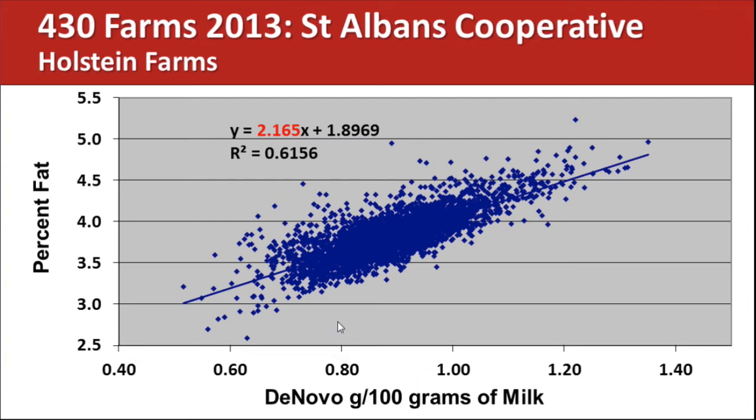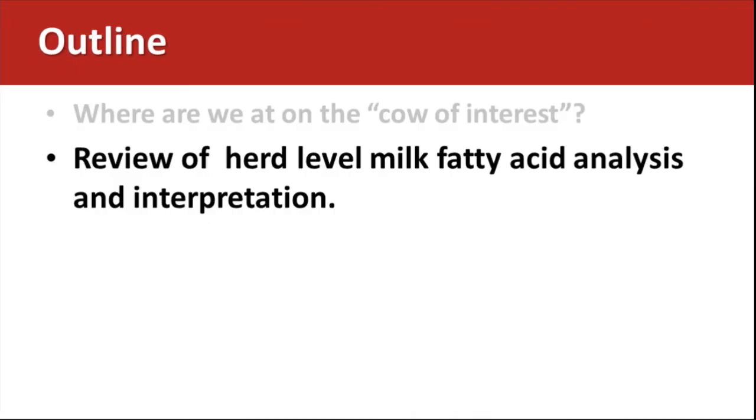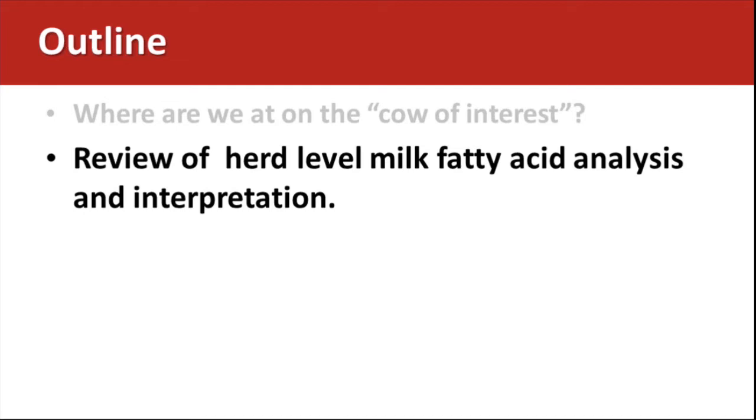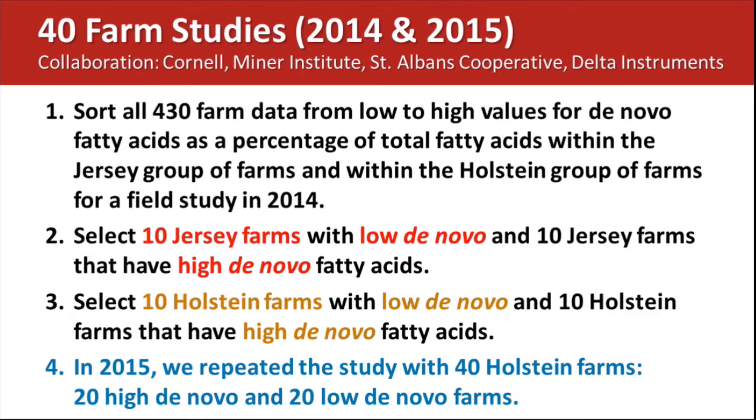It's just said a little bit differently here, but this is population data for 430 farms, and our square root of 0.6 is pretty good. This is all the farms, Holsteins, and I think there are some Jerseys in here too. We're up at the higher fat content, but this really piqued our interest, and this is where we started to drill down a little deeper. What we wanted to know is whether those farms with higher fat content were just producing less milk per cow. So what I want to do is review some of the herd level milk fatty acid data and the interpretation.